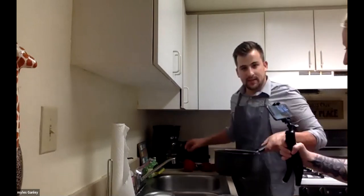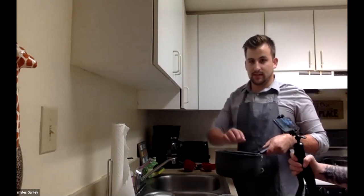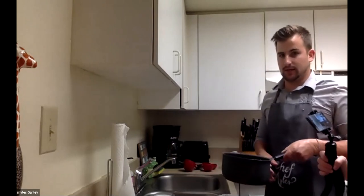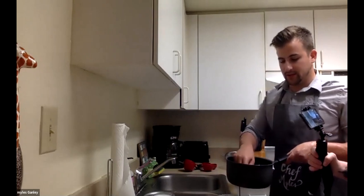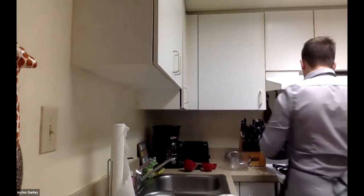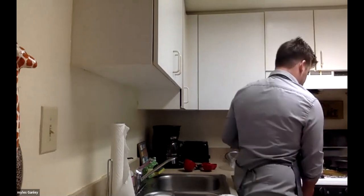Okay, bam, that's what it should look like. And you don't really want to mess with it, especially if you have a jasmine or a good rice. I wouldn't even recommend salting it or doing anything. If you wanted to, you could go nuts and add half of an onion or something into it to pull flavor, but we're just going to do that.